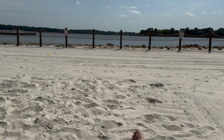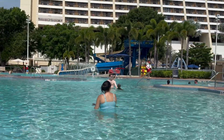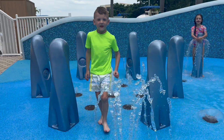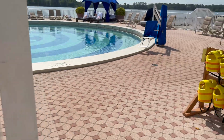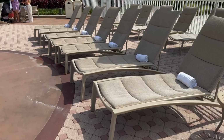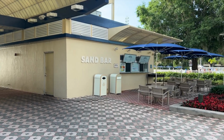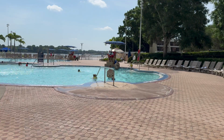Disney's Contemporary Resort features two pools located along the shores of Bay Lake. The main pool features a 17-foot high water slide with twists and turns that send you plummeting into the waters below. For younger guests, this pool also has a separate kids splash zone with fountains, water cannons, and other features. For those looking for a little more peace and tranquility, you can head over to the quiet pool that overlooks Bay Lake. Both pool areas have a number of seating areas, including rentable private cabanas for that extra luxury and shade. The pool is just steps away from the sandbar, where you can order some bites and some drinks to enjoy poolside. Alright, now let's get into the pros and cons.